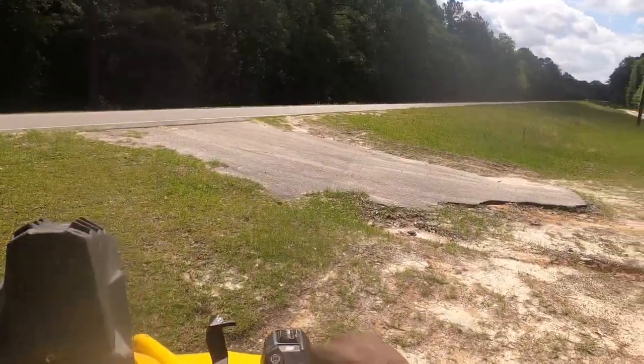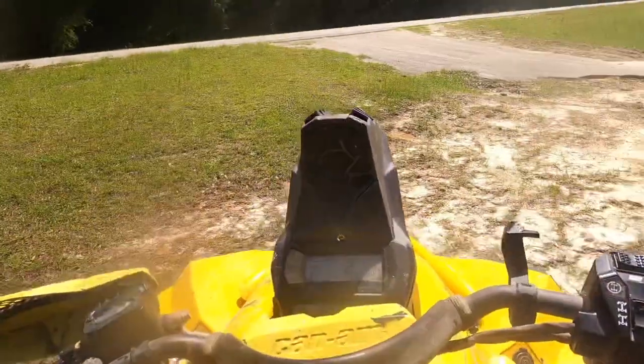The Renegade did pretty damn good, which I'm really surprised. You had to make sure the fuses and all that was tight.